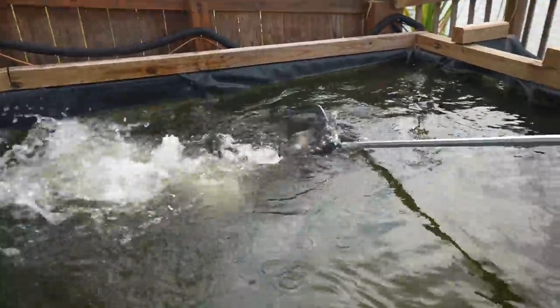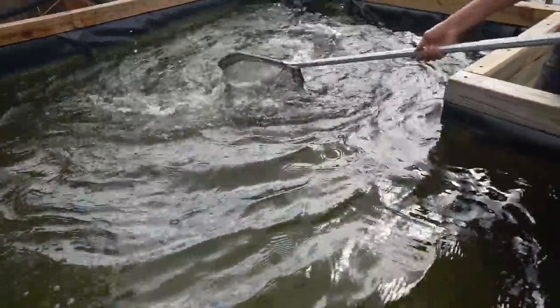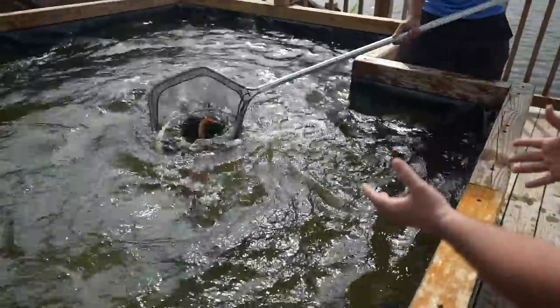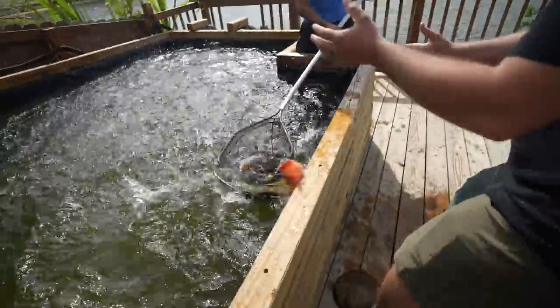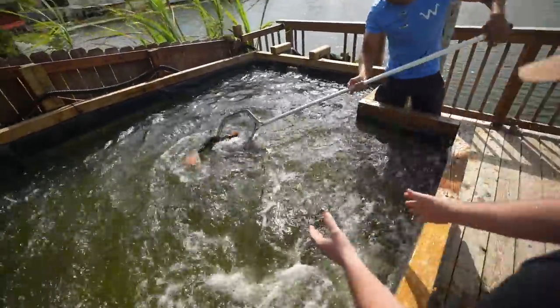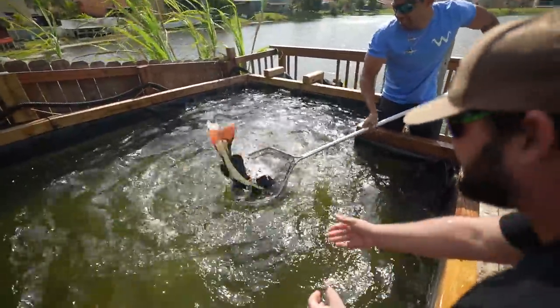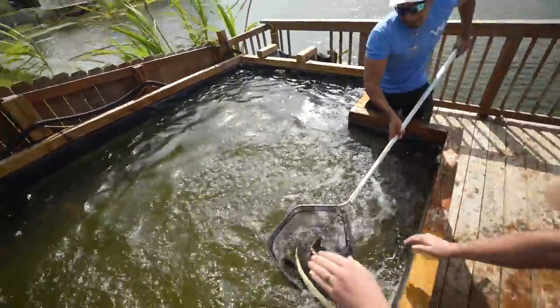Because they can't swim backwards. Okay, so I'm just kind of bringing him this way. I don't know what to do now. Okay. Come on. Woo! Come on, buddy. We're good. There you go. Now you need to grab him by the tail. Yeah, that's as simple as that. And not get killed. Remember not to get killed. Yep, got it.